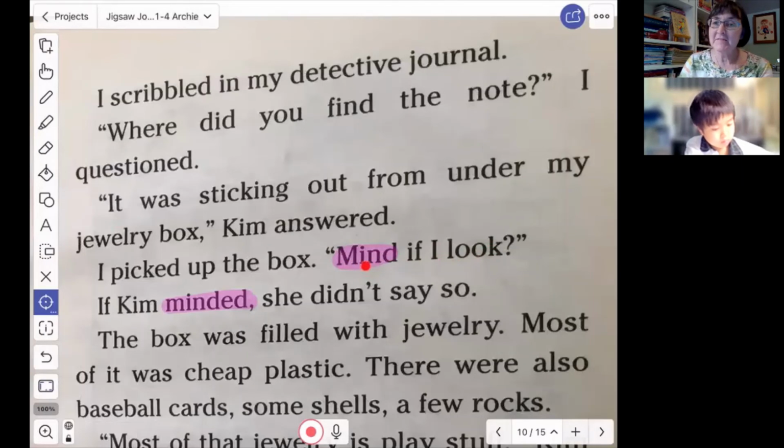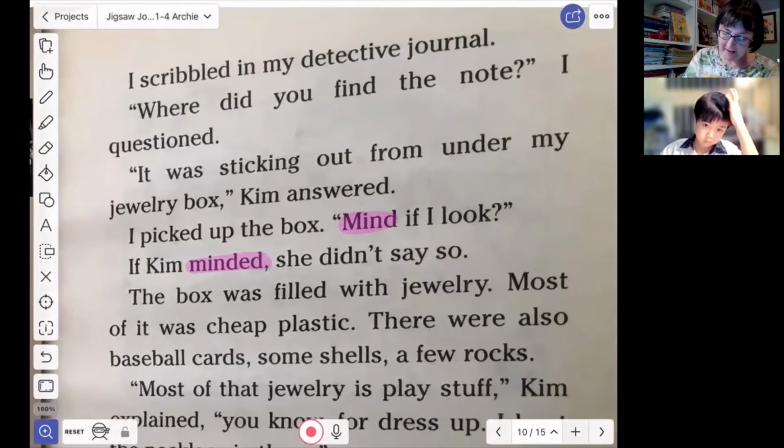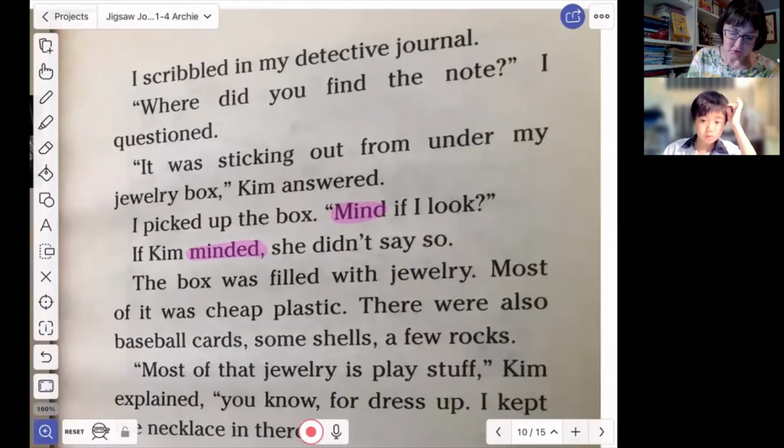But here, mind if I look, mind is the verb and it means, would it bother you? Is it okay with you? So here, if Kim minded, here we add an ed because we're using mind as a verb. So if Kim minded, that means if it bothered her, if she didn't want him to, she didn't say so. So when we come back next time, we're going to be looking at the jewelry box.